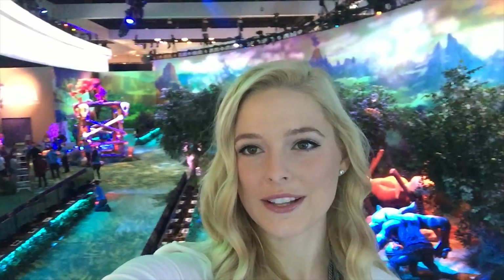Alright, so this is the VIP deck. This is the view from above, if you can believe it. From up here you can see all the goings on of the booth.